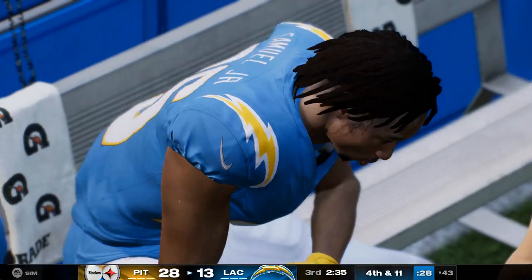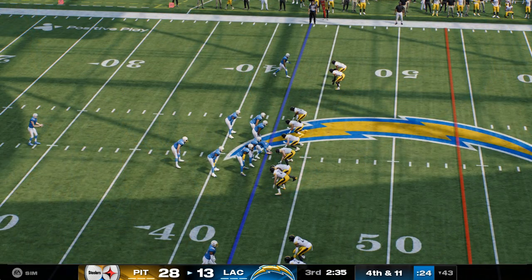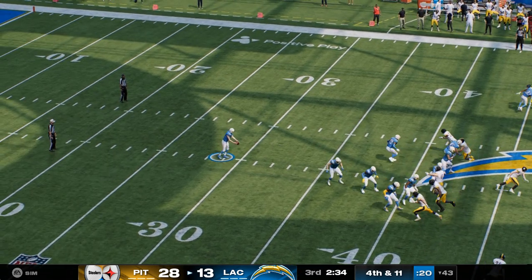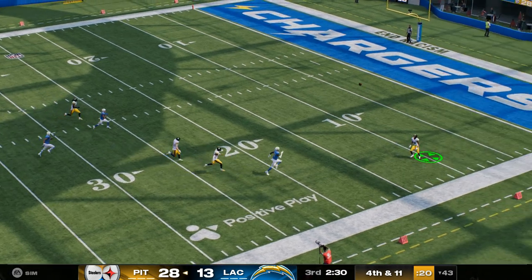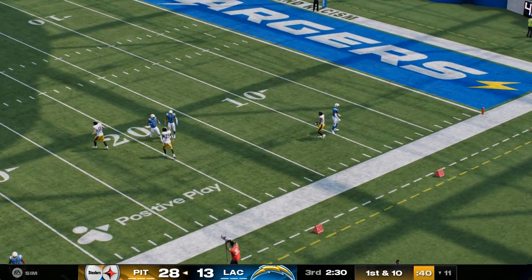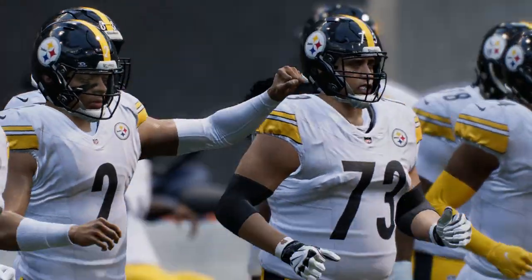Missed opportunities like these are a big reason why they find themselves down double digits here in the 3rd quarter, Mike. Points on this possession could have gone a long way towards making this game competitive, but instead, poor execution, especially in the passing game, and it's another wasted drive. Here comes the Pittsburgh offense now, heading back onto the field.